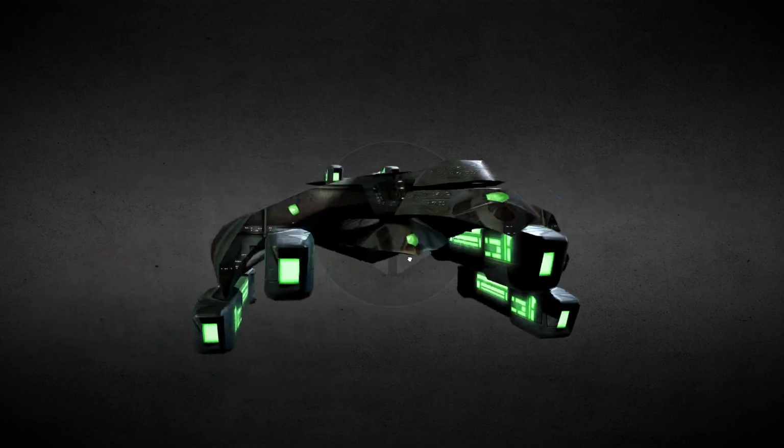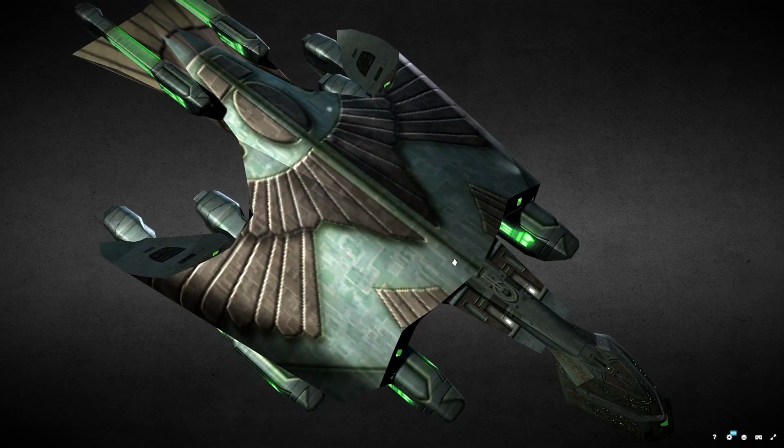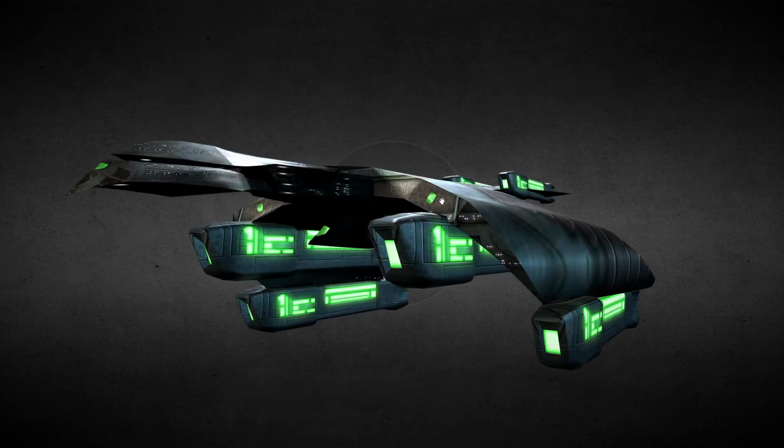Still, one should not underestimate this boat. It is armed to the teeth with enough disruptor cannons to vaporize a small planet, and even a Diridux would do well not to underestimate this thing.